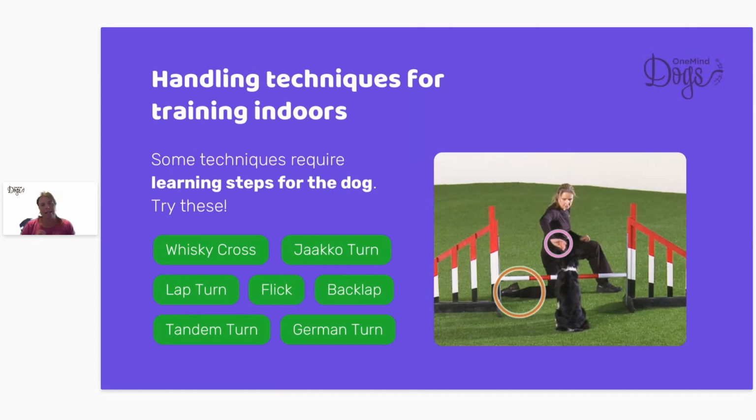Now, handling techniques. We talked about handling techniques for the handler. Some of our handling techniques, about 10 of them, also require some skills from the dog, especially if the dog is missing any of those foundation skills. Those techniques include whiskey cross, yucko turn, lap turn, flick, back lap, tandem turn, German turn. Now, you might be completely overwhelmed by hearing these names and go, what is that? But that's completely normal. And it's not so much about the names. Names don't really matter. But as I was talking before, it's about those neural pathways.